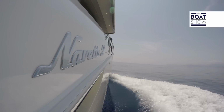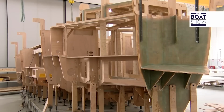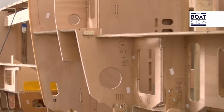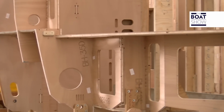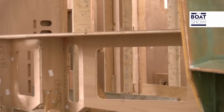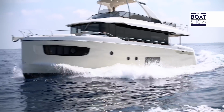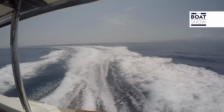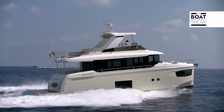In the shipyard, we saw how she was built. Absolute uses a unique method. They produce a wooden structure that is inserted into the hull, which is then attached to it and also to the deck. They call it the ISS, Integrated Structural System. With that, you have a sturdy boat, solid and compact, capable of withstanding the stress of high waves and high speeds.